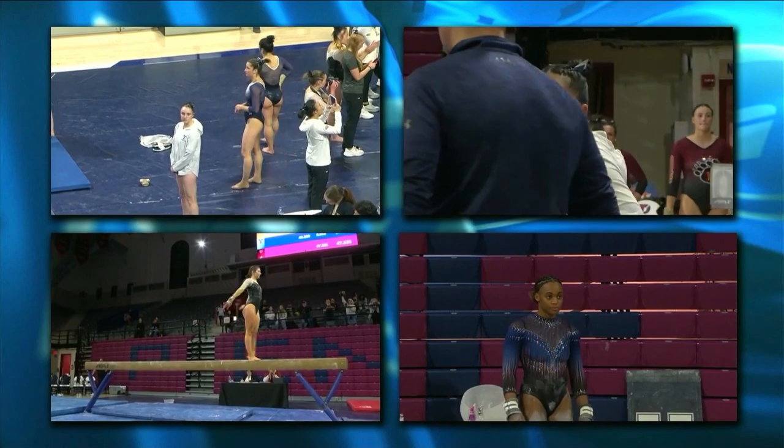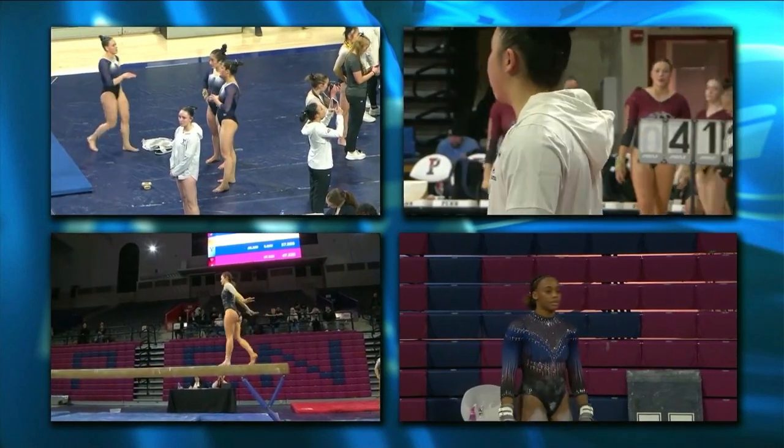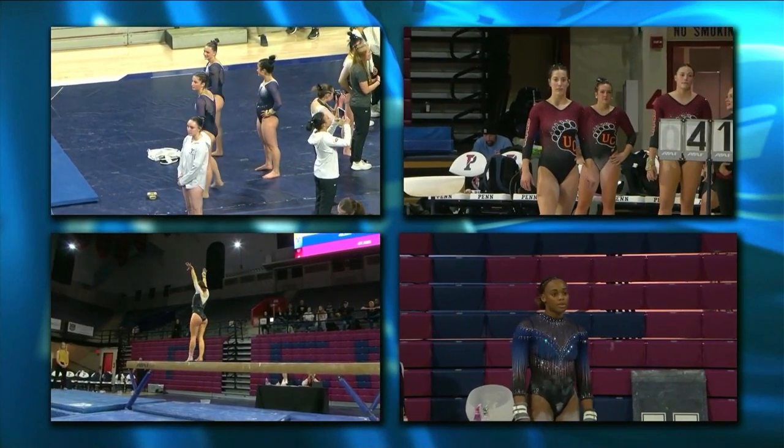And for Towson, this is a really critical event because they did struggle on beam last week. So it will be really important for their confidence to have a hit rotation here, and they're off to a good start.